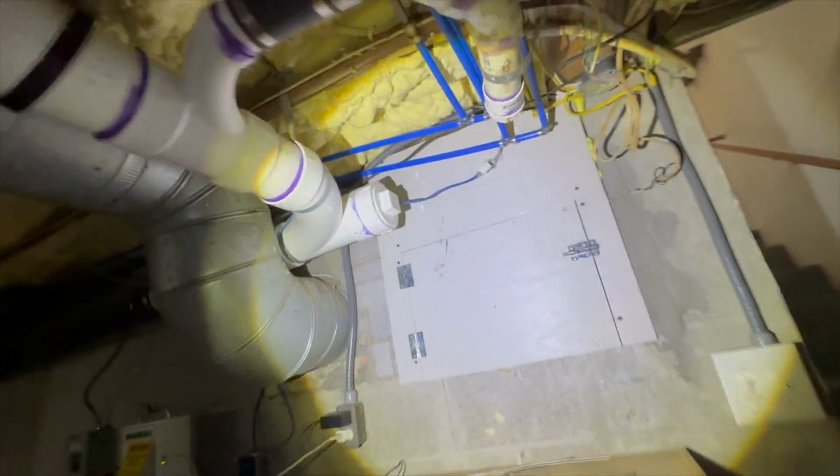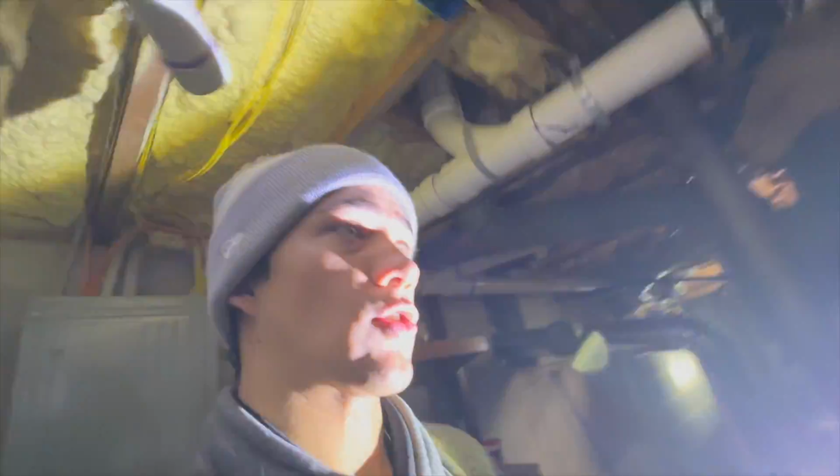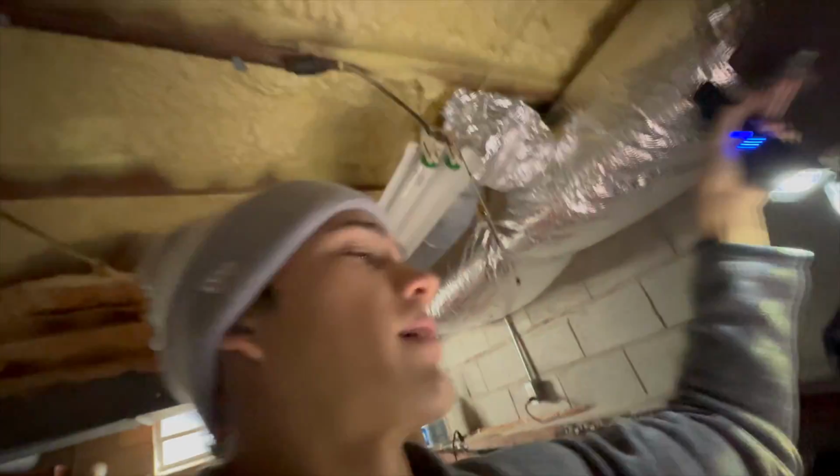Let's see how it looks. Pretty cool, pretty cool. Okay, ooh. I noticed this immediately. Oh my gosh. Wow, I'm not looking forward to that. I am going to have to at least crawl up there and see what it looks like. Oh man, there's another one here. Okay, and then we got spray foam insulation, which hinders my view a little bit. Oh my goodness. That might be inaccessible.